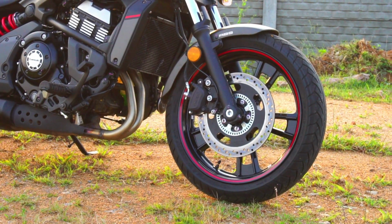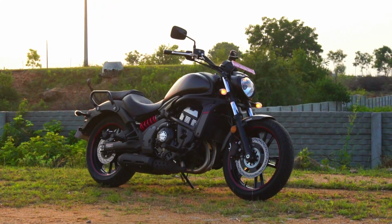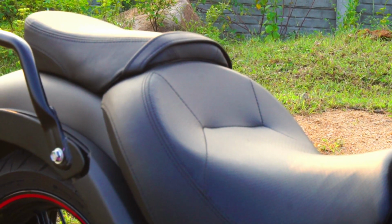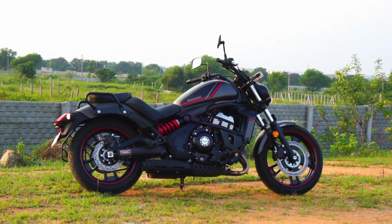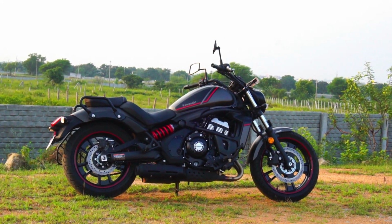For 2021 we get this new livery that looks super premium. Also the saddle comfort seems to have been improved. We get better cushioning, almost a sofa kind of a seat, which is ultra comfortable with superior quality foam and double stitching. The overall design is perfectly cohesive and typically that of a new age cruiser with a black theme running all around.